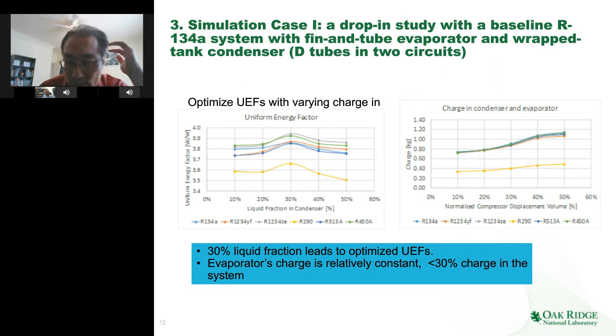Now we will look at a design case. For the baseline R134a system, we use a fin-tube evaporator and a wrap-tank condenser, and we ran the charge optimization. You can see the UEF as a function of the liquid fraction in the condenser, and also the required charge as a function of the liquid fraction in the condenser. In this case, you can see the optimum charge is always related to 30% liquid fraction, no matter which refrigerant you are using. You can also see the required charge increases with the liquid fraction in the condenser. That's a given.